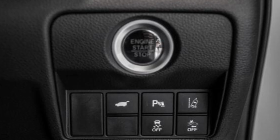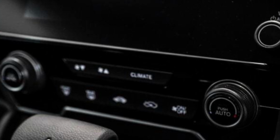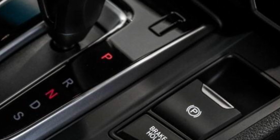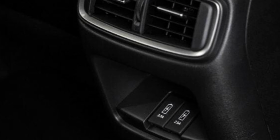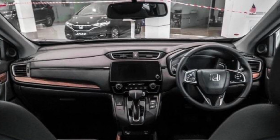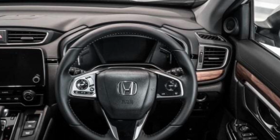In terms of power configuration, there are still 2 engines available: the 2.0-liter i-VTEC naturally aspirated engine, and the 1.5-liter VTEC turbocharged engine, with an output of 190 horsepower and 243 Nm. The fuel consumption of the 2.0 engine is 7.3 liters per 100 km, and the 1.5 turbo engine is even better, at 6.8 liters per 100 km and 7.0 liters per 100 km respectively. The different fuel consumption is due to different wheel sizes, and the four-wheel drive model's fuel consumption is slightly higher. What do you think of the 2021 Honda CR-V?